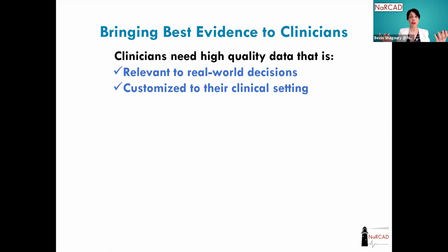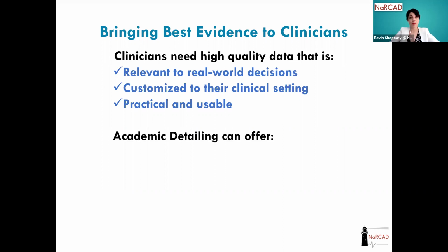So if I were a detailer, I would take a different approach in terms of the kind of data I would be presenting to a clinician, based on whether that clinician is working in a long-term care facility, a primary care clinic, a hospital setting, including an ER department. So there are plenty of ways that you would have to, as a detailer, look at what you're providing and to whom. Not only do you have to figure out what evidence is most important for a specific clinician, you have to make it practical and usable. It needs to be in a tool or resource format.